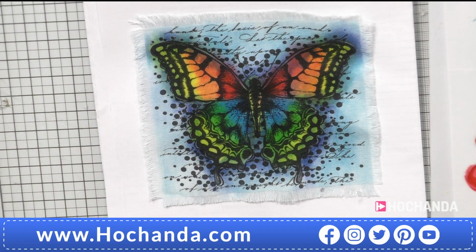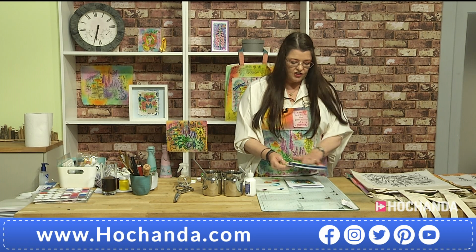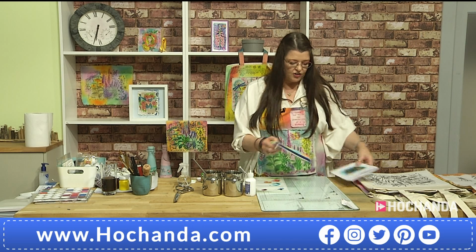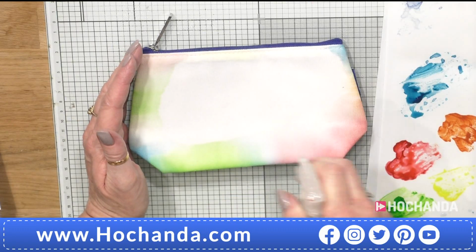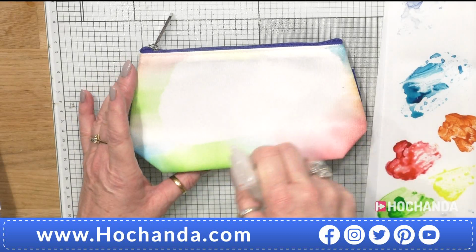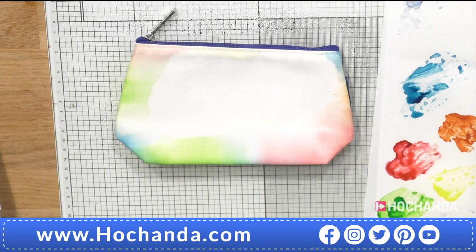So what I found was, I actually found an old makeup bag that I had, and let me just flip that over and I'll show you how I did that. Okay, so let me bring that to the middle. So I've just got plain water in here. I actually use distilled water in my sprays because then there's no chance of it going stagnant at all.